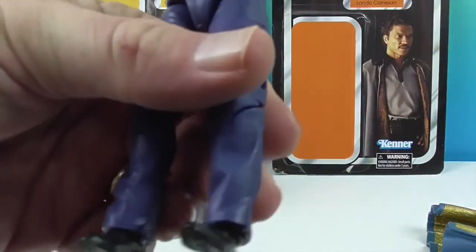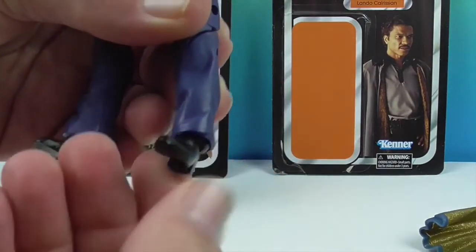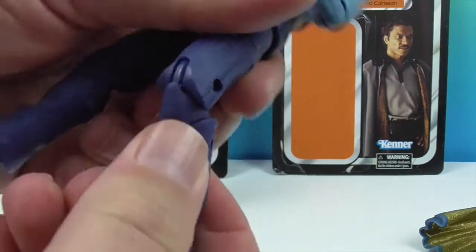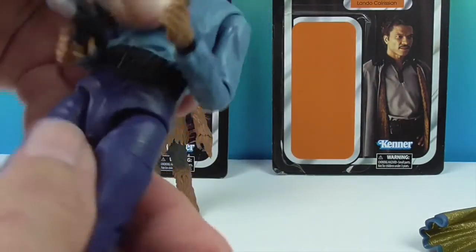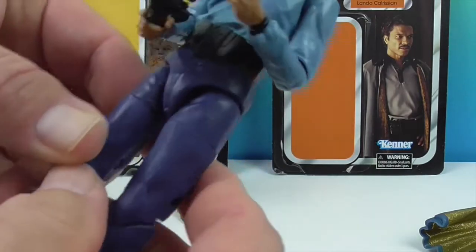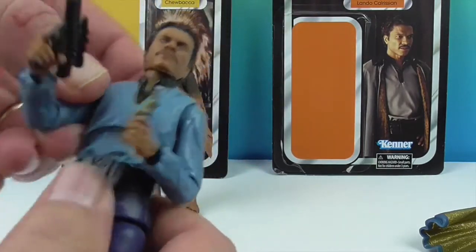Alright, so let's see. You've got the ankle. He has the double knee. He has the upper thigh. Got the hips, so you can do the space splits.